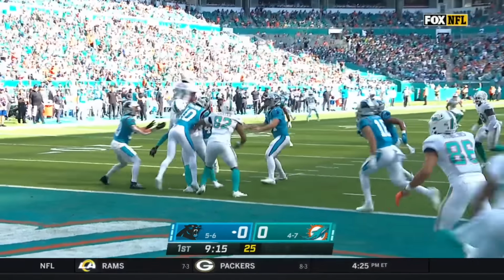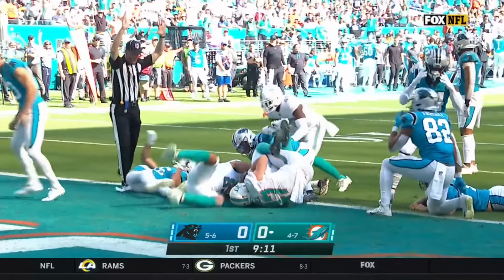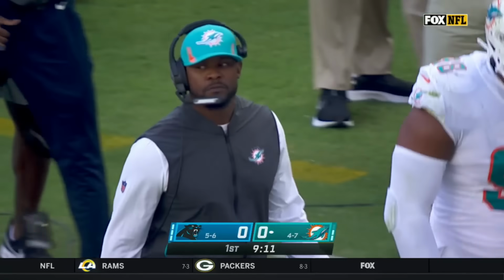Blocked! The Dolphins special teams! Can they get a touchdown out of it? The shove forward, touchdown Dolphins! On a blocked punt!